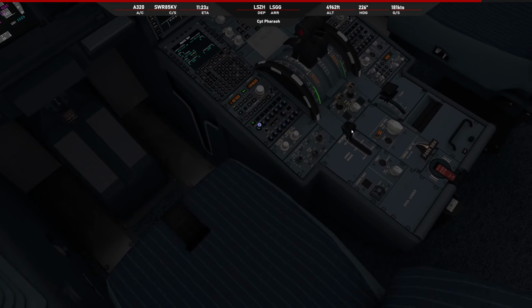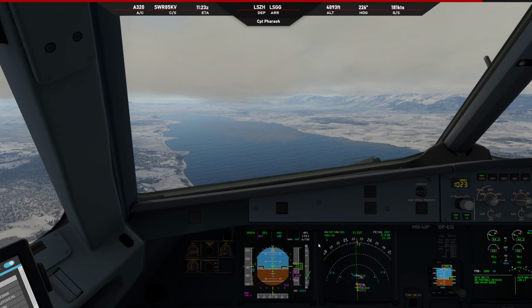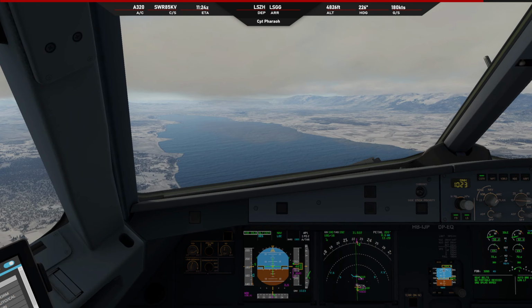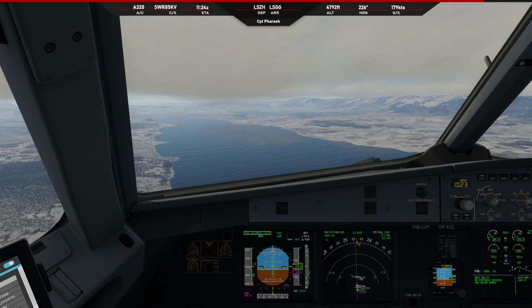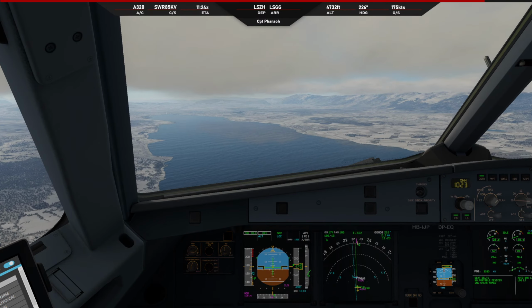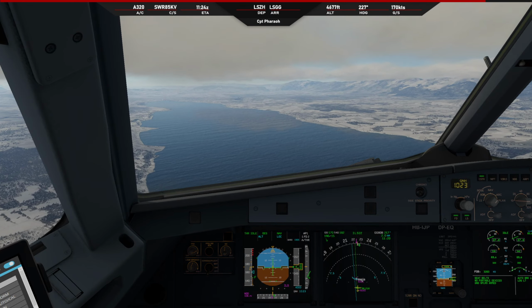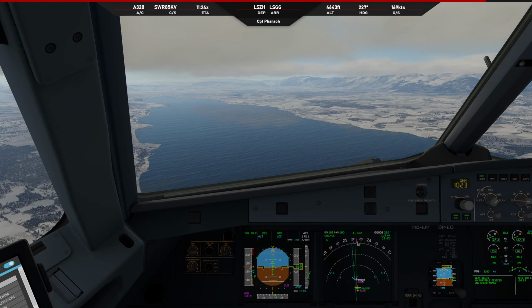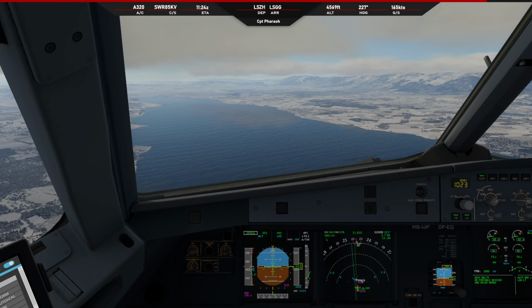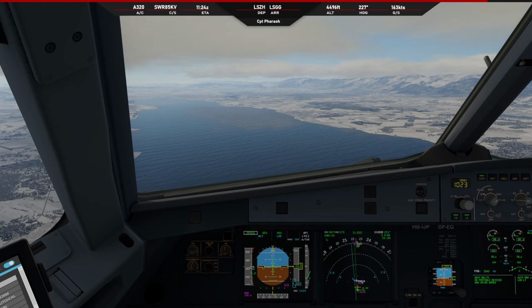Okay, and we're gonna arm our spoiler. We're gonna drop down to 160 knots now. Flaps 2. We're actually a little offset as well, so what I'm going to do is actually land this aircraft manually.